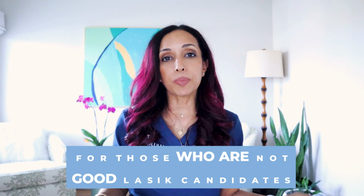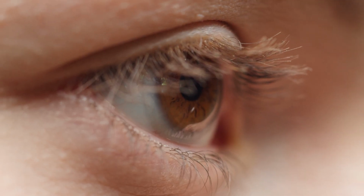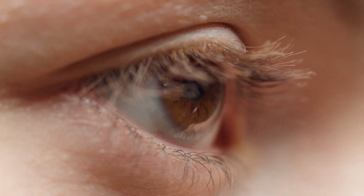And it's also great for people who are not good LASIK candidates. Either their nearsightedness is too high, their corneas are too dry, or there's going to be too much tissue removed from LASIK. So if you're not a good LASIK candidate, then ICL might be an option for you.